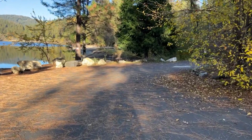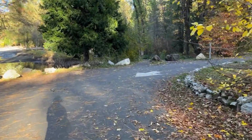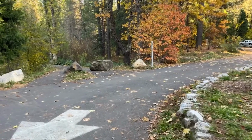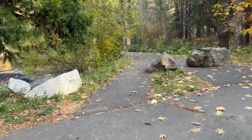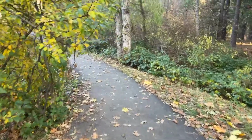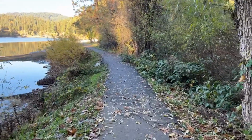I probably will edit this so it's not quite so long. Maybe just give you the highlights. But then again, maybe I'll just make you sit through it all. No, just kidding. But yeah, so here's the land bridge. People are on it. I gotta pause. Actually, that was some friends of ours. I didn't even know it was them until they came up, and I was focusing on other things and they said hello.